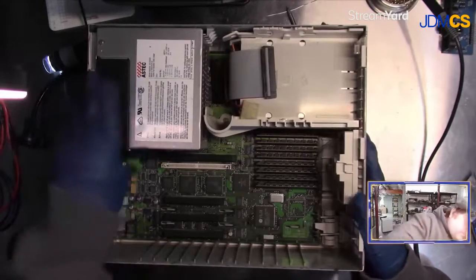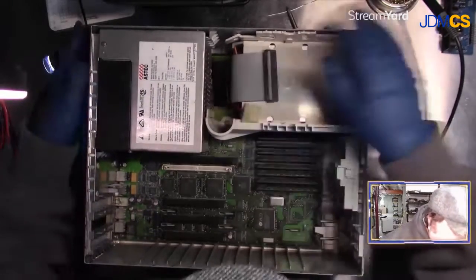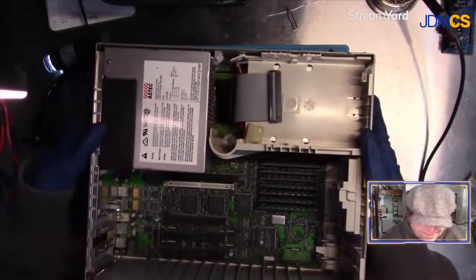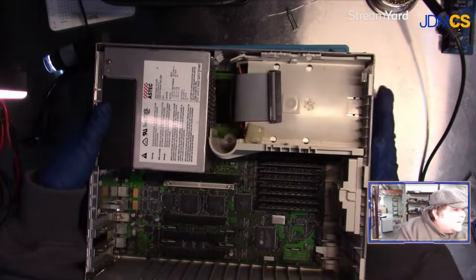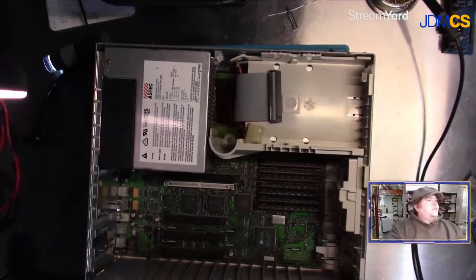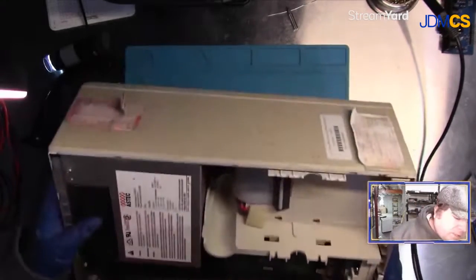Oh, there's some broken plastic there. The latch. Of course, their diagram does not show the latch. That would be too easy. Power supply. Because it shows the lips of the power supply. Huh. That's funny, Apple. Release the latch.